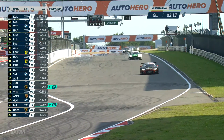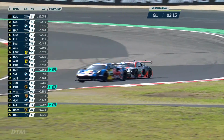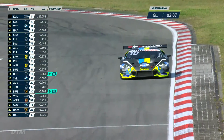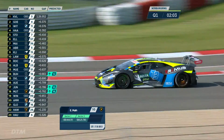Christopher Haas found some time now on that one as well, 126.444. We've now got 2nd, 3rd, 4th, 5th and 6th, all in the 126.4s. You're looking at Liam Lawson and Christopher Haas. Christopher Haas in the number 12 Team Rosberg Audi, who's gone onto the 2nd row of the grid.